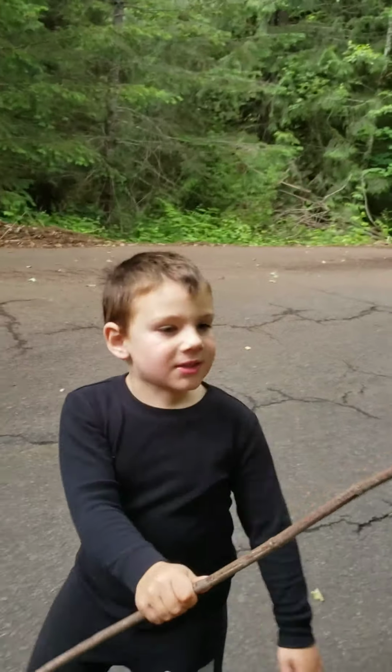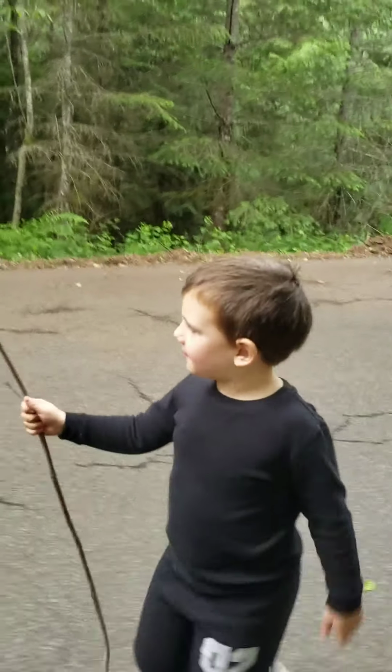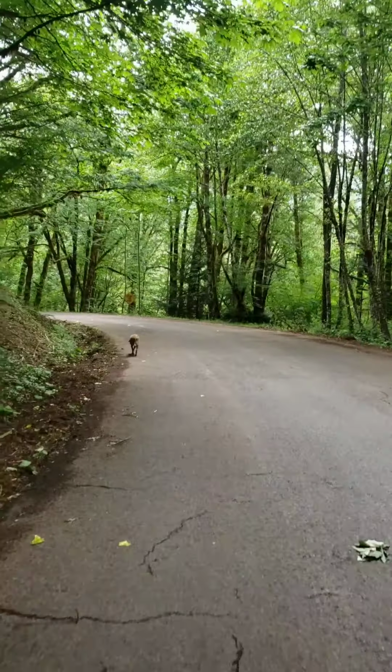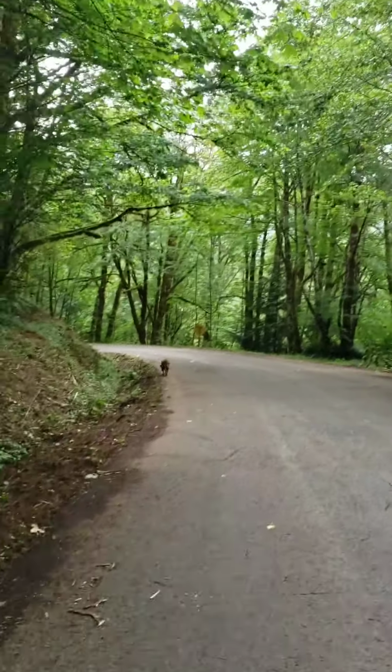Mommy. Every time I do this, I move out the leaves and take out people. Okay, you can take a bear out with that? Yeah. Perfect, Daniel. It's like this, so we're going uphill.